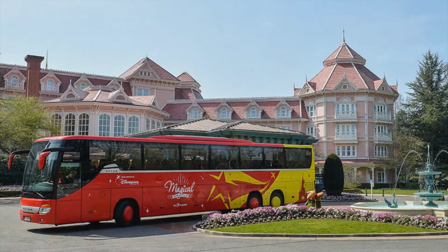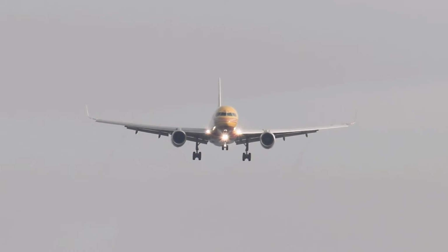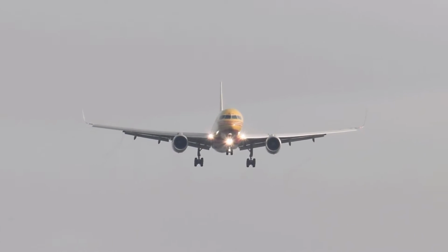Once you arrive at the airport, there's also a shuttle bus similar to the one that you can find at Disney World, which will take you directly to your hotel if you're staying at Disney property. I have never taken this option personally, but I would definitely consider it because it's one of the quicker and cheaper ways of getting to the parks.